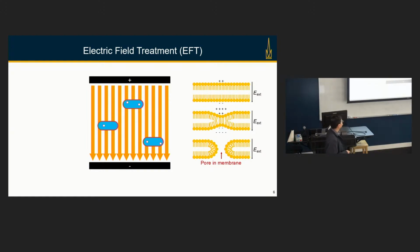The biggest challenge here is that the electric field strength is defined as the voltage divided by the distance. For large scale treatment, you won't be able to use a chamber that's very, very narrow. At least it needs to be millimeter scale or even centimeter scale. So in this case, we need to apply a very high voltage, even more than several kilovolts, to realize an electric field strong enough to kill microorganisms. That's the biggest challenge for large scale water treatment. First of all, it's very energy intensive, and also it's not safe for large scale application.